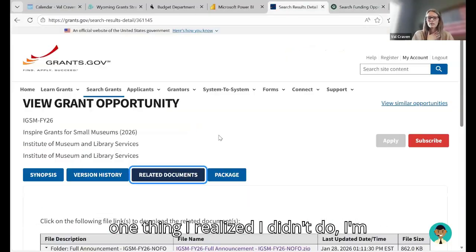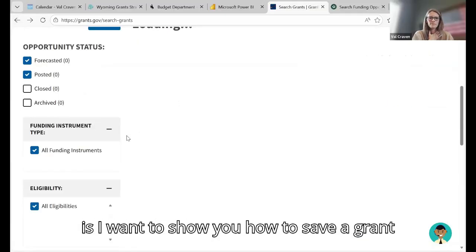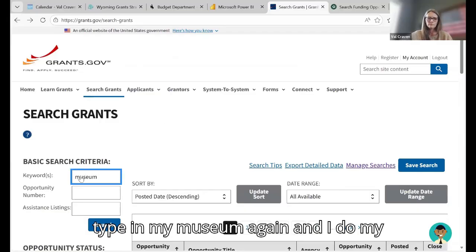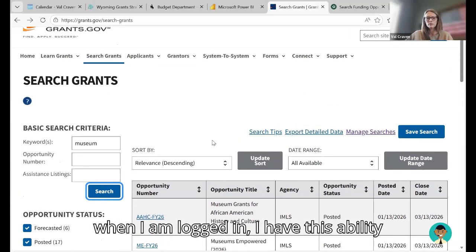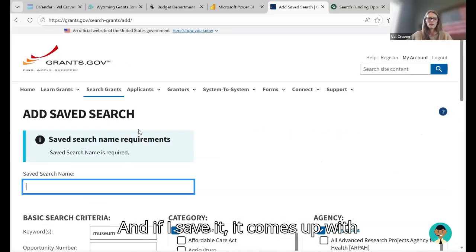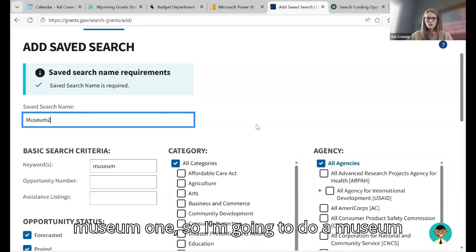And the one thing I realized I didn't do, I'm going to flip back, I'm sorry, to grants.gov. The reason I signed in is I want to show you how to save a grant search that Harrison mentioned. So if I type in my museum again and I do my search, when I am logged in, I have this ability to save my search because it knows who I am now. So I have the ability to save it. And if I save it, it comes up with a thing to add save search. You do have to name it. So I think I already have a museum 1, so I'm going to do a museum 2 for fun.